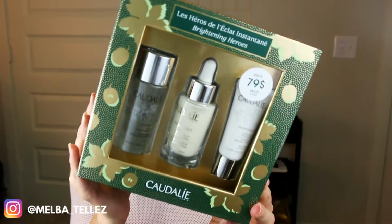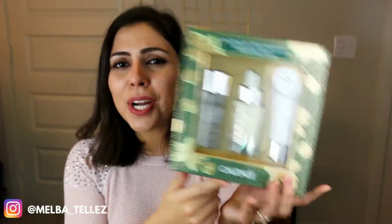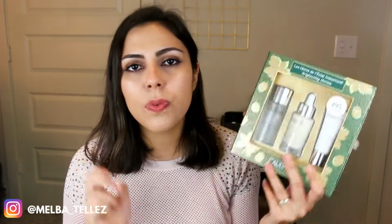The next thing that I got is this little set right here by Caudalie. I'm not sure how to pronounce this, so please forgive me if I'm butchering it, but this set has 3 skincare products. It has a radiant serum, a brightening essence, and an overnight renewal cream. I'm really excited to see how these work out as well because I've only tried the brightening essence from them, but I really like it. It serves as a really good toner and it just feels really nice on the skin. So I'm hoping for the same effect from the other products, but I'll definitely keep you guys posted on that.